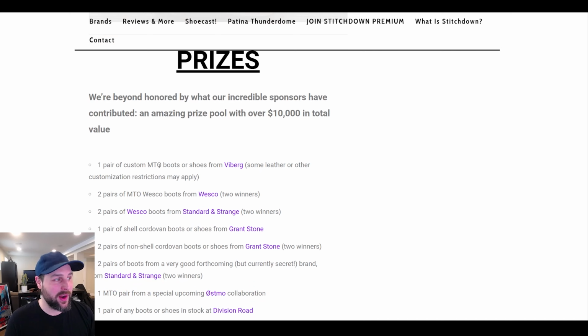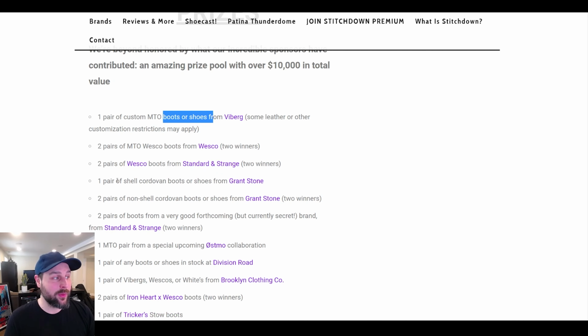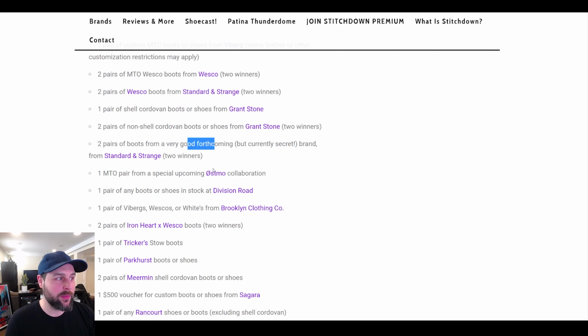So you can get a pair of custom-made boots or shoes from Viberg. Looks like there's 2 pairs of Wescos direct from Wesco. You can pick up some Wescos from Standard and Strange. You can win a pair of Shell Cordovan boots from Grantstone, which is awesome. Grantstone has also given away 2 pairs of their non-shell boots or shoes. You can get 2 pairs of boots from a secret brand from Standard and Strange, and this might be the new boot brand with Osmo, I believe.